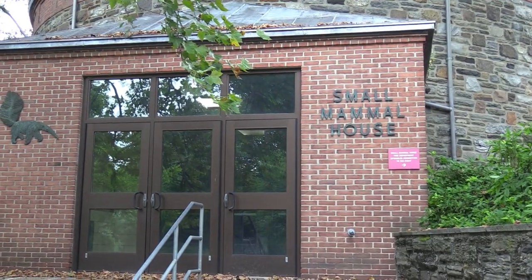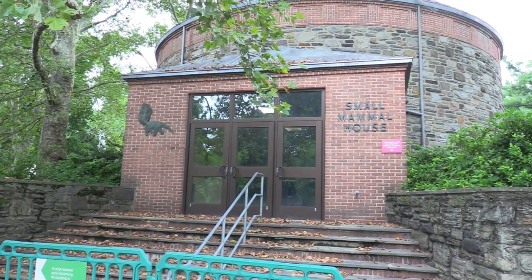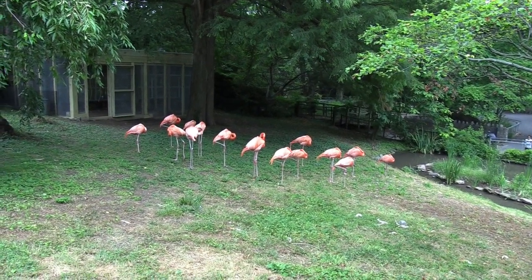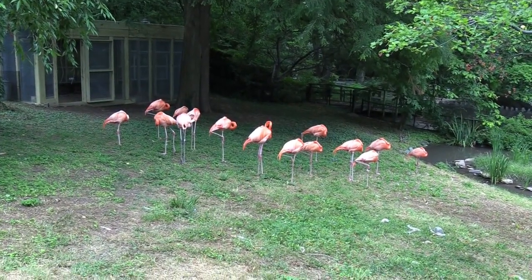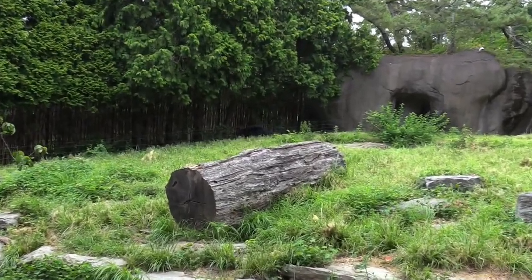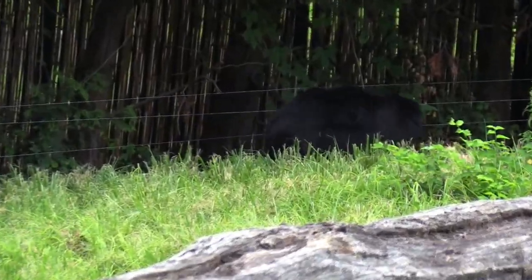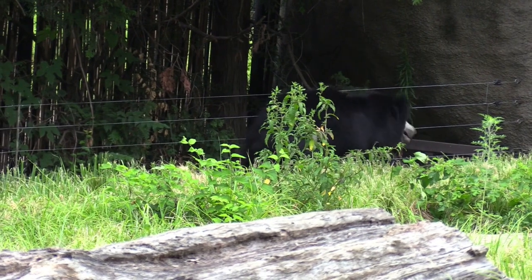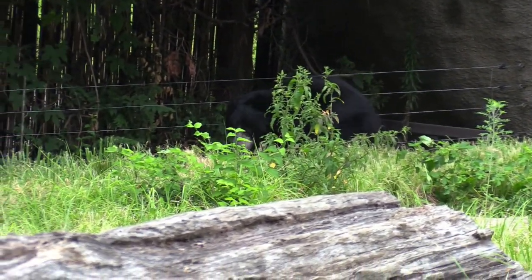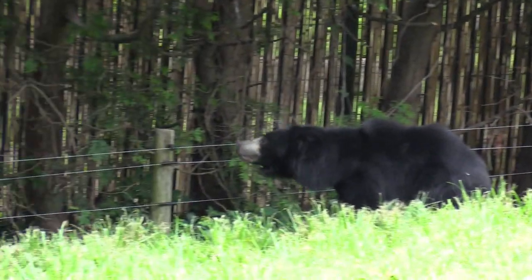Just a reminder, the small mammal house is not open, so I can't show you any of those critters that are inside that building. Back at the flamingos, and they're all doing their balancing on their one leg act. All right, back at the sloth bear habitat, and the bear is out now. Was not out the first time I came by. Good to see one of the bears.